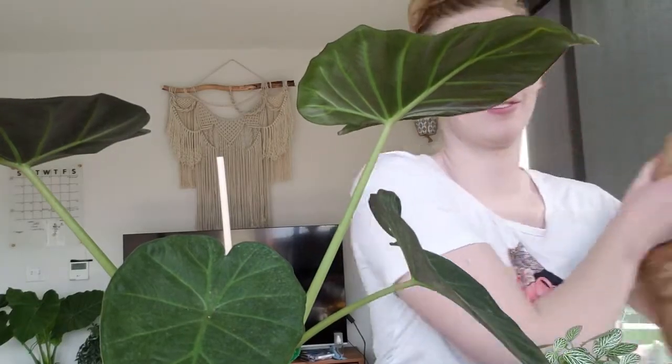So this one specifically is my Regal Shield. And look how beautiful it is. This is its newest leaf, but I dumped some dirt on it. These guys I love because they're beautiful. They're absolutely gorgeous. I love the way they grow.